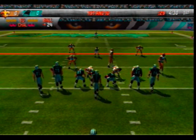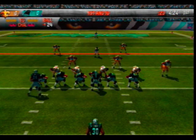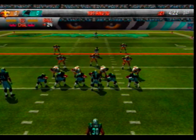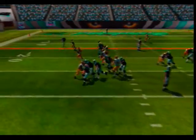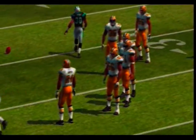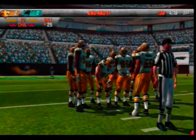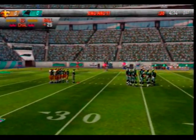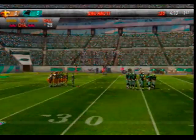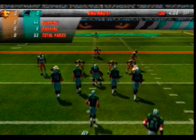The Saints come out in a 4-3. Cross play to the left. He's brought down behind the line for a loss. I'll tell you, if you want to run outside the tackles, you have to seal off the inside and kick out the outside to have some kind of hole to run through. That just didn't happen on that play. Ball on the 25-yard line.